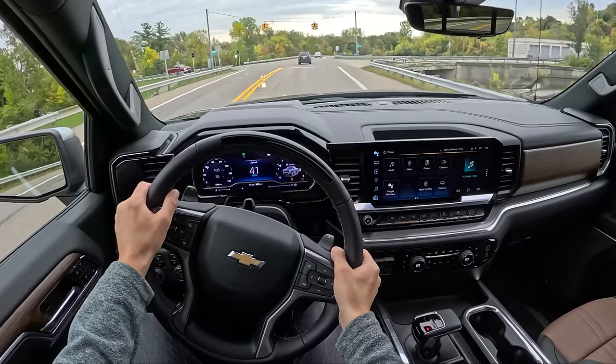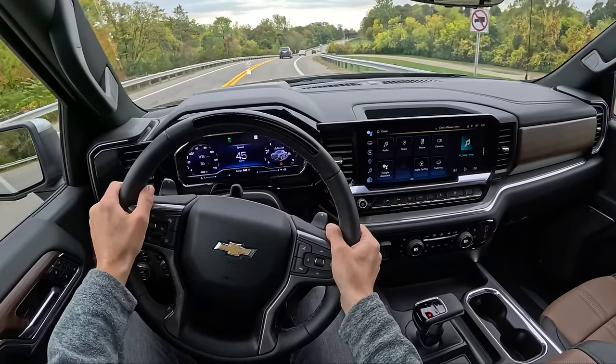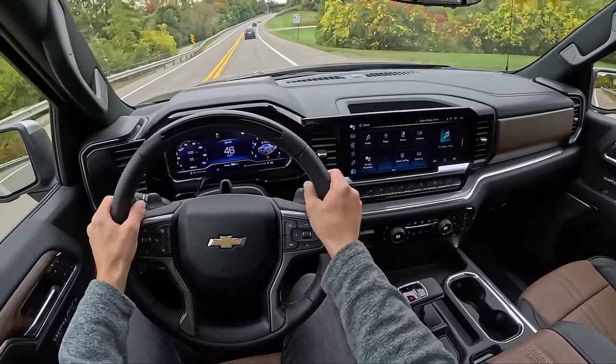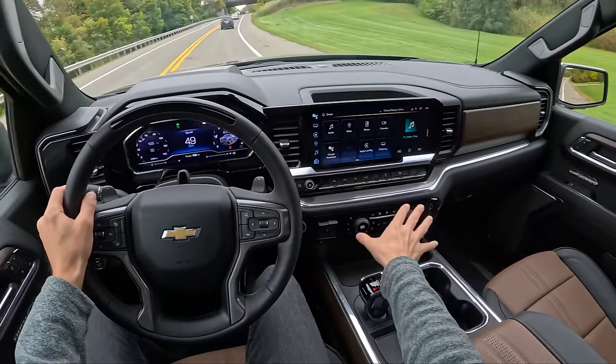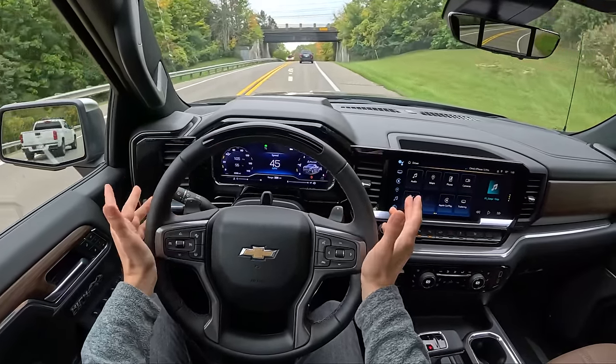This is definitely my favorite Silverado that I've driven to date. Chris and Charlie from Daily Motor had one of these about a year ago, and they just couldn't stop raving about it, and I can see why. It's fantastic. This High Country is really, really impressive. So I like all the physical switch gear, all the controls here. I mean, this feels modern and high tech.